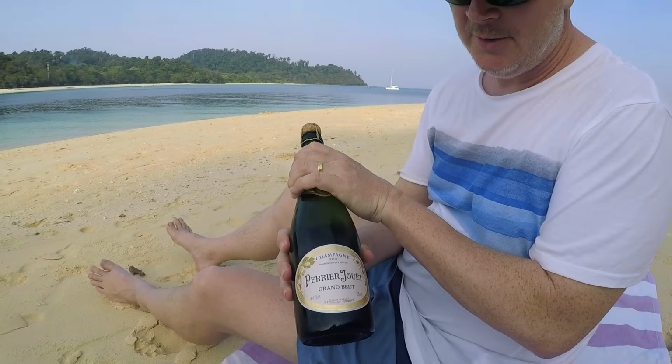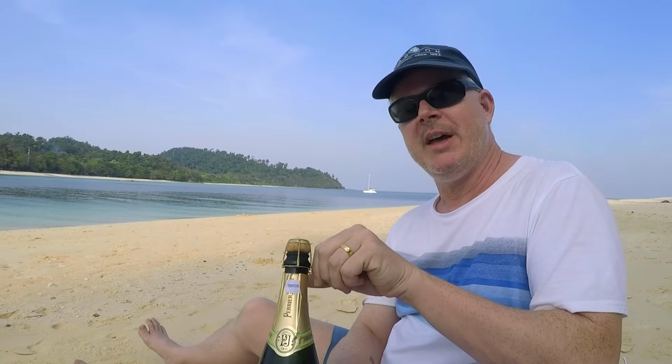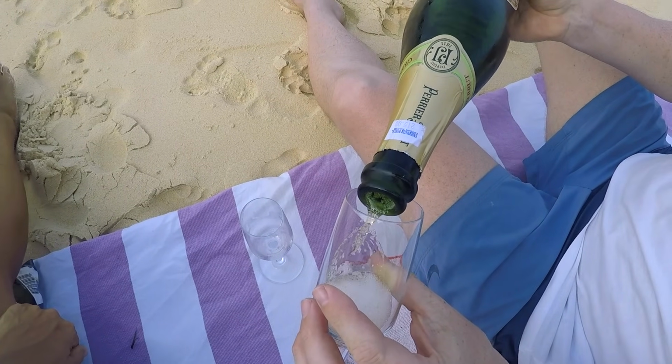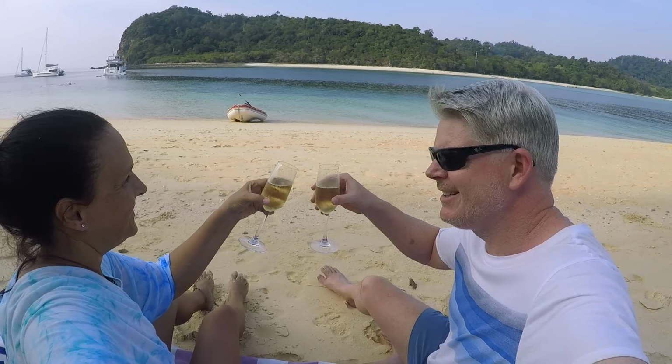Tradition, yes, is to, where you can, buy a bottle of champagne in the country before you get to your next country. So when you arrive, we can celebrate the arrival of a new country with champagne. And today we have a Perrier-Jouët, or PJ. Our very favourite, affectionately called that. Cheers to Thailand, our 7th country together. Cheers, Lily.